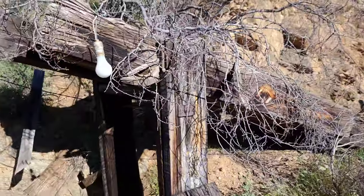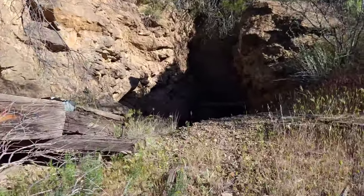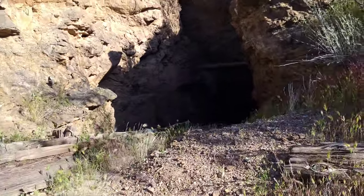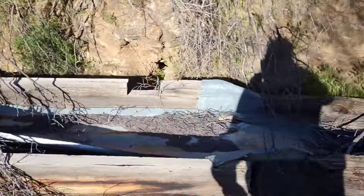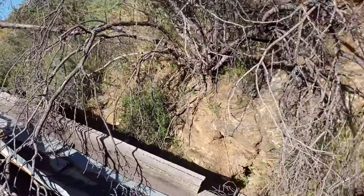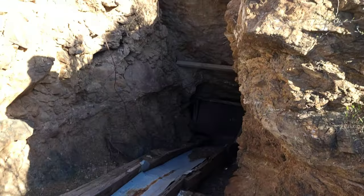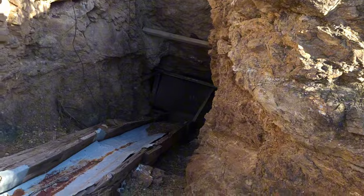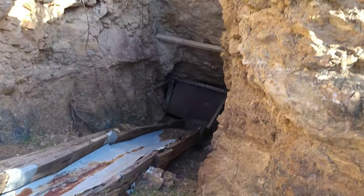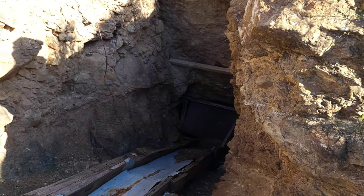It's an inclined shaft. You see the old light bulb there. And there's, I guess, what would be a chute. Maybe for a skip cart, I'm not sure. You can see there it's blocked off, if we can see that. I don't know if you can or not. And even here there are bees flying around.